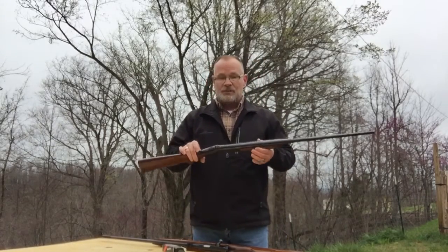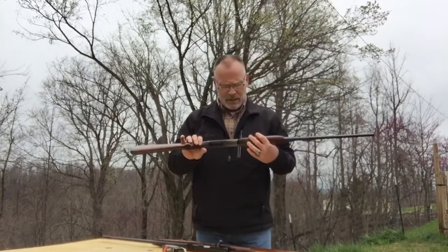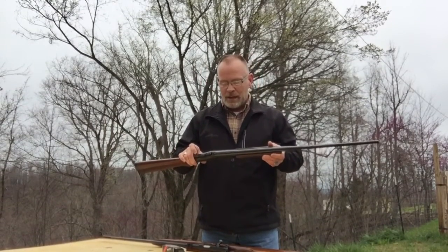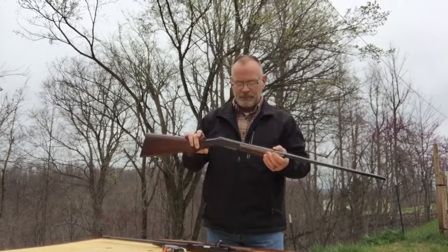Just to demonstrate the longevity of a break action, this particular 410 shotgun belonged to my wife's grandfather. It's for her, it's a family heirloom. It's over 40 years old, that I know for sure. He bought it used over 40 years ago. She was just a child when he bought it.